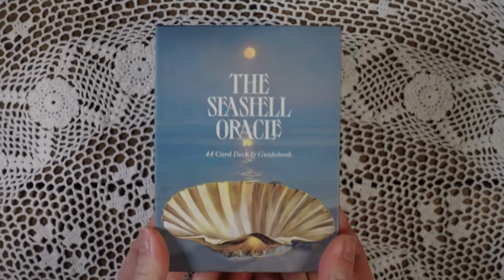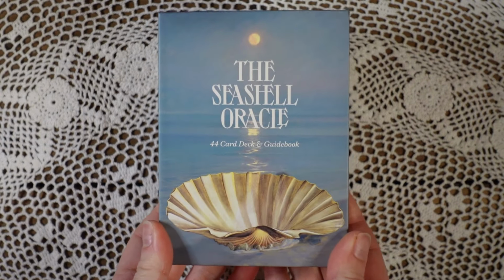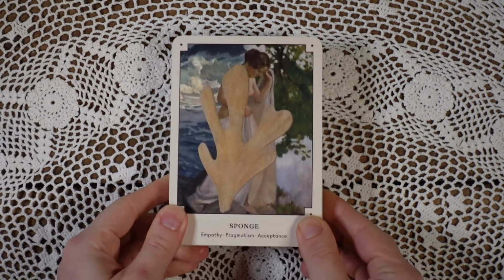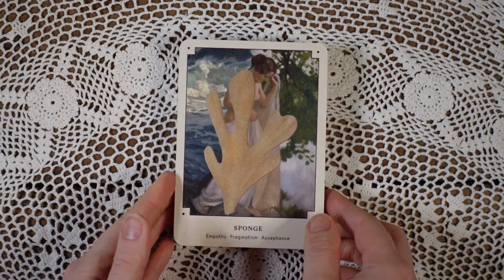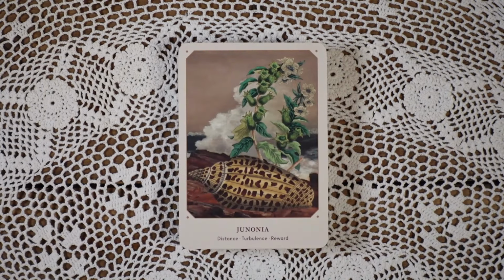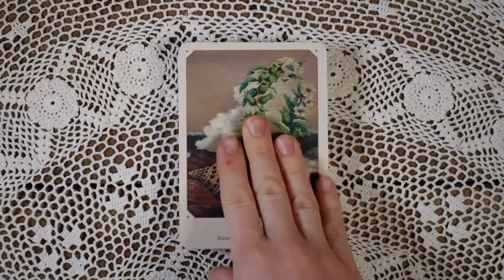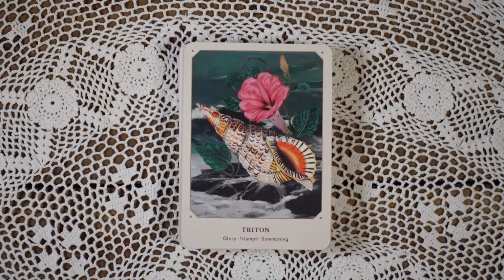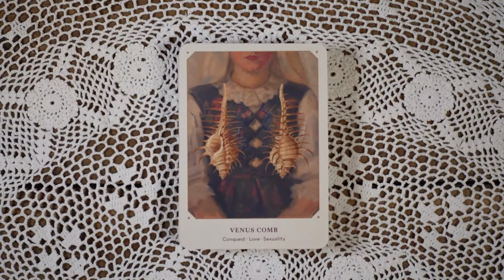Next, we've got the Seashell Oracle. Oh my gosh, I wasn't gonna get this one until the summertime. I think because in my head I was like, shells, beach, summer. But I don't really go to the beach anyway, so if I wanted this, there's no time constraint. Then I saw Meg from Rose Honey Ritual show it, and I was like, ooh, hold on a second.